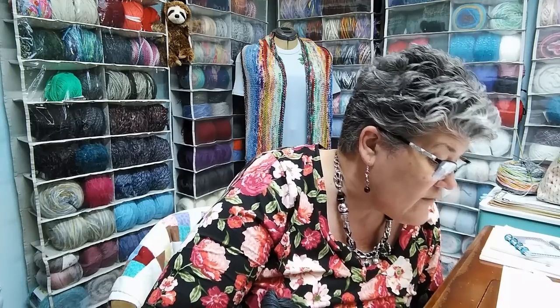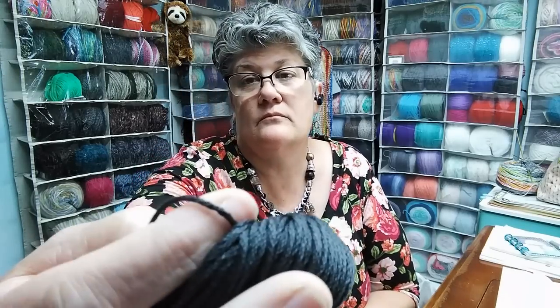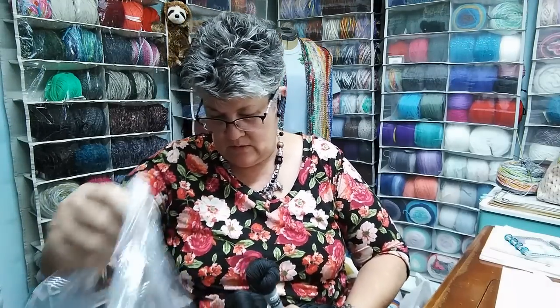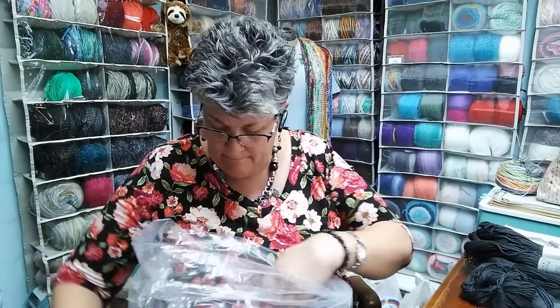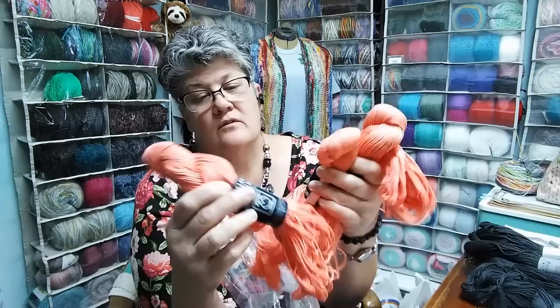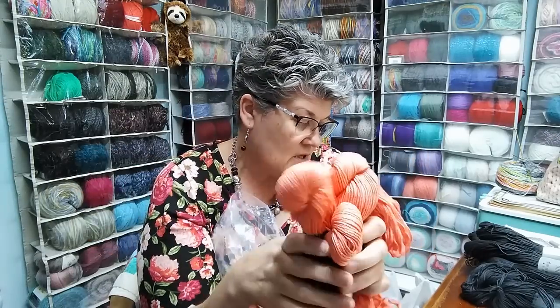Now, these are 100% cotton, 108 yards each in a 50-gram skein. They were $8.95, $6.95. I got them for $3.50 a piece. Okay. And this I would consider a sport weight. So I got the anthracite, and then I got melon, four of those. Which is 3473 is the color. Melon.